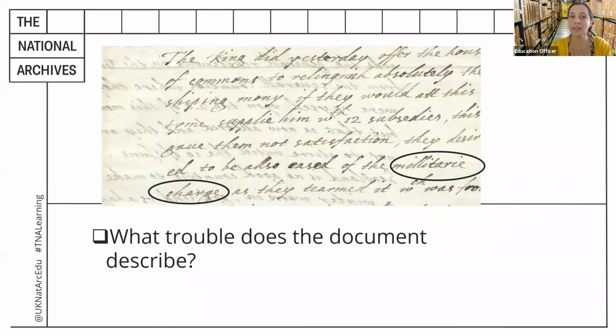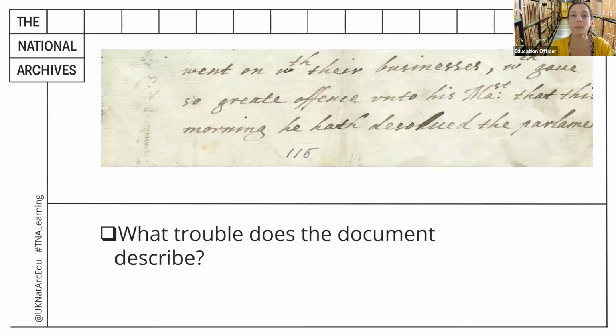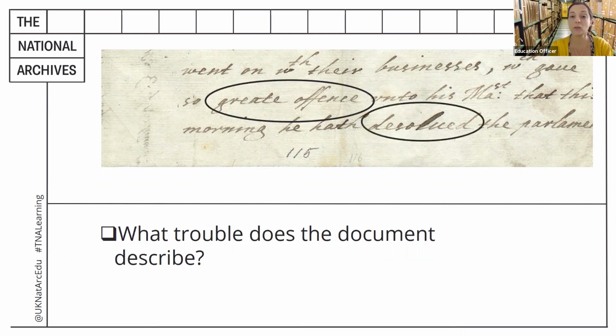Well, we know that the MPs have referred to unwelcome changes in religion, but they also go on to describe a military charge. This is the cost of raising and maintaining soldiers, and we know that they aren't happy with the ship tax either, as King Charles is trying to bargain with them on this point. At the very bottom of the document, it says that Parliament gave such great offence to the King that he dissolved or ended Parliament.